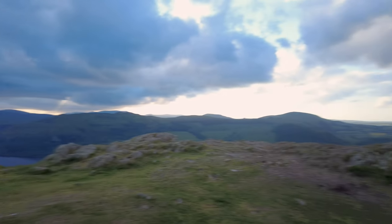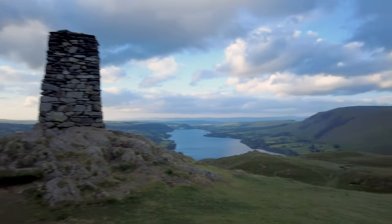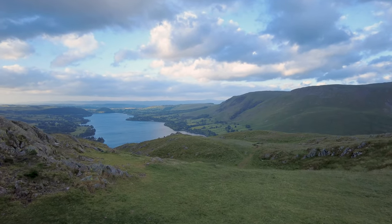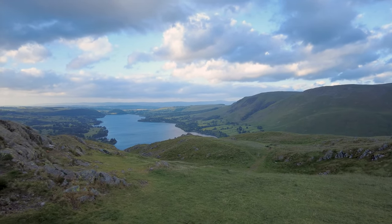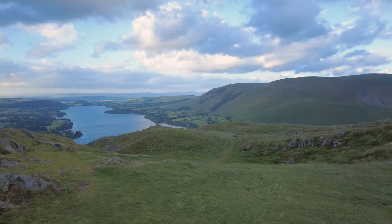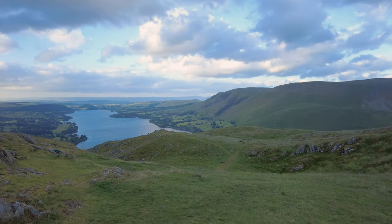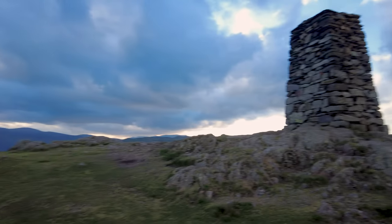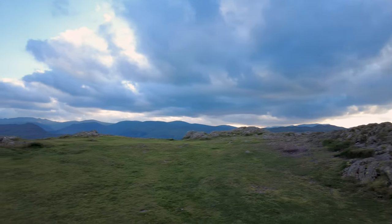I have been sheltering down out of the wind. I've actually got a 4G signal here, so I've just been doing one or two things on the phone while out of the wind. So yeah, you'll have seen the handheld images that I've got.